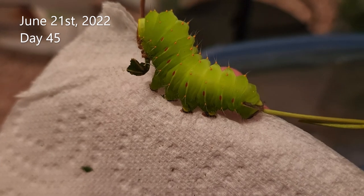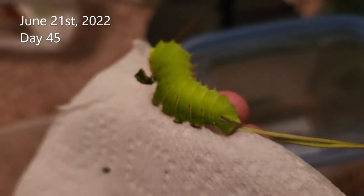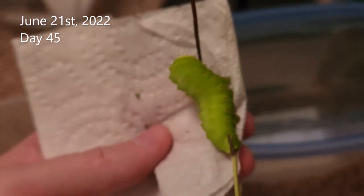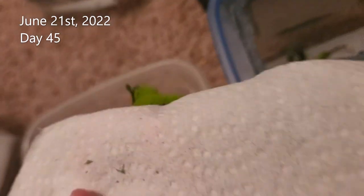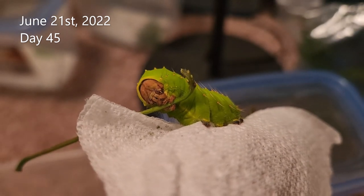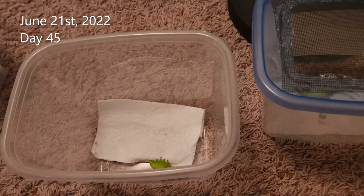So this one here is another one, super awesome and beautiful looking. Really pretty red spots and the goldish yellow hairs that they have on here. They're really cool looking actually. It's been neat watching them grow up into these humongous caterpillars. And it's kind of crazy, this paper towel is all over the place. It's kind of crazy just how much they have grown in the course of a month and a half or something like that. It's just crazy.